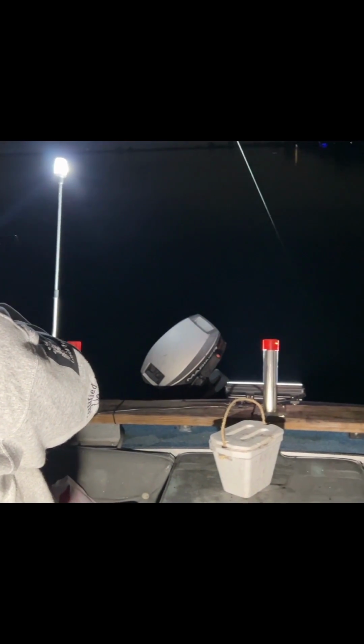Going next to that outdraft. Whew. Now, this is a monster, boys. Woo! Nope. This fish is right here. Come on, jump. Jump for us. There it jumps. That's a big boy. That's a big boy. Woo!